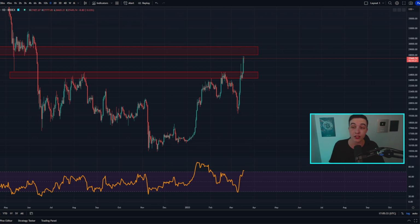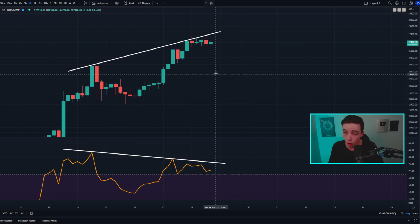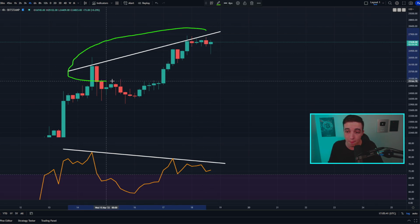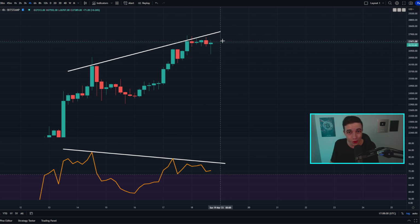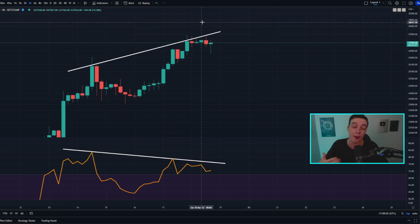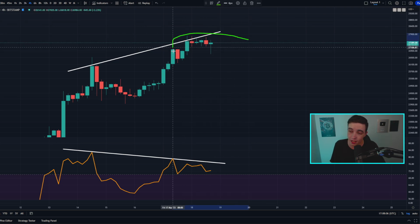But if you're zooming into the shorter term, this right here is the 4-hour Bitcoin to US dollar chart. And right now, as of recording this video, we do have a small bearish divergence playing out. In case you're new to all of this, a bearish divergence basically means we're due to see reduced bullish momentum in the shorter term.